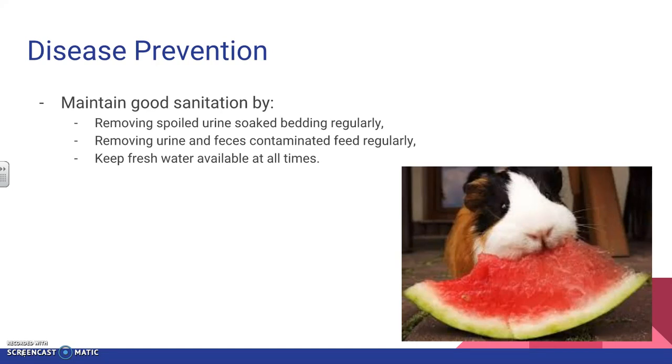Some of our small animal friends are not exactly picky where they use the bathroom. So while you might not use the bathroom in your food bowl, some of your small animals might. So you want to make sure that you're cleaning that out. And you also want to make sure that they have fresh water available at all times.